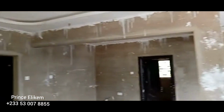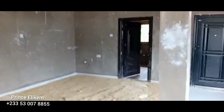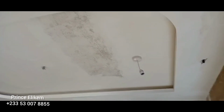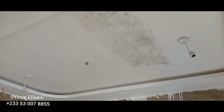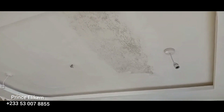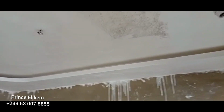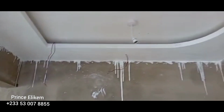This is the hall. So the hall has a division over here. So this is the dining hall. And when we realize a corner, you can see a corner of the ceiling. It's a neon rope light. So that's the cable for the neon rope light. Then you have your ceiling light.